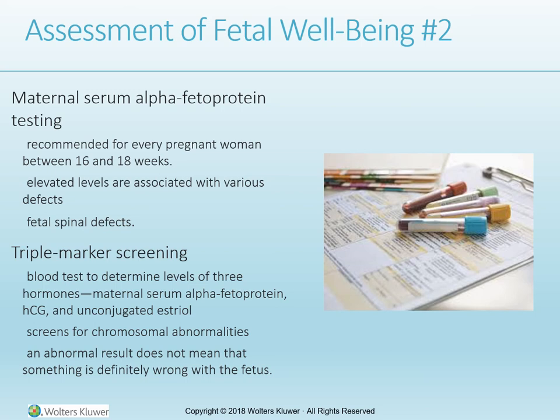An abnormal result doesn't mean that something is definitely wrong with the fetus. It's a screening test that places your patient at a higher risk for a condition. And that means that we may need to address that patient and evaluate and examine them in depth to make sure that everything is okay. So usually when we have those three tests with abnormal levels, we are screening also for chromosomal abnormalities in those fetuses.